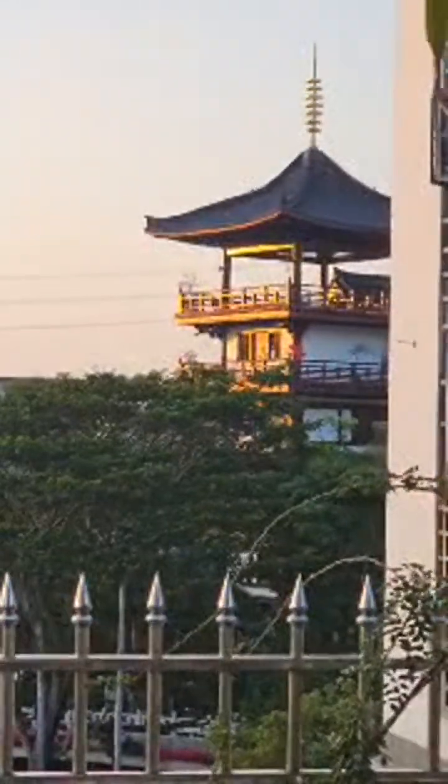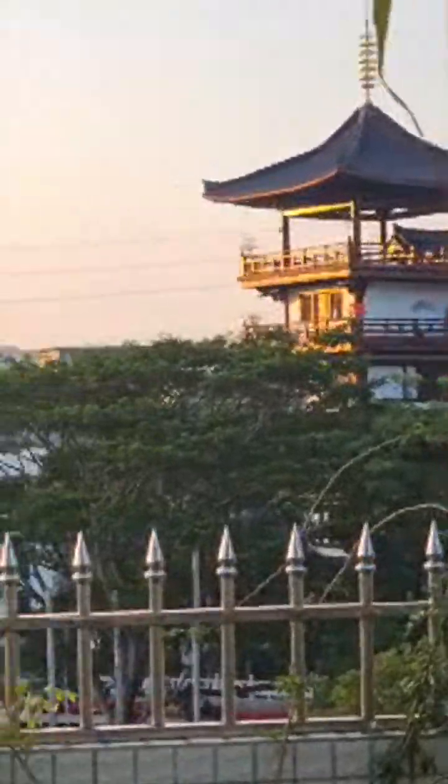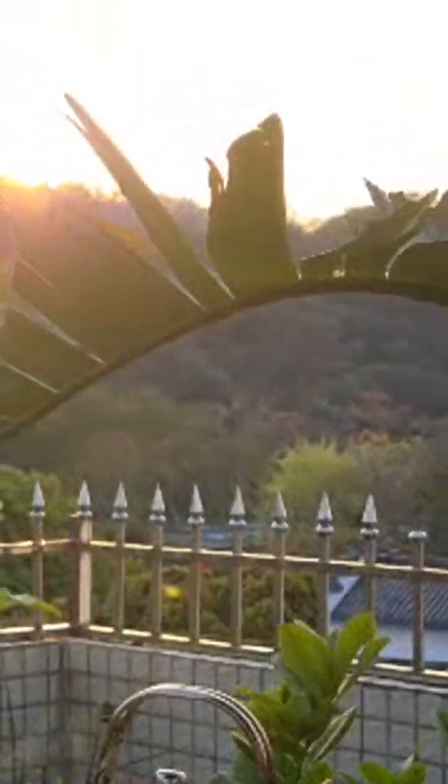Look at that beautiful sun hitting that building. Absolutely stunning. Really nice sunset right now, just about to tuck behind those trees.